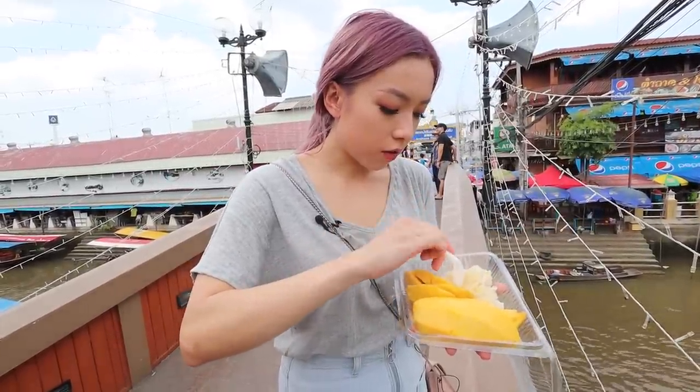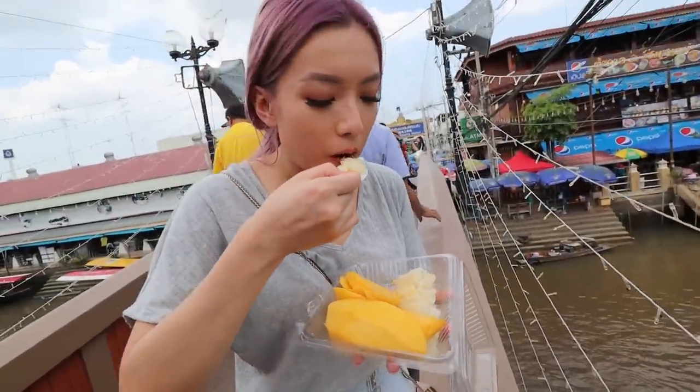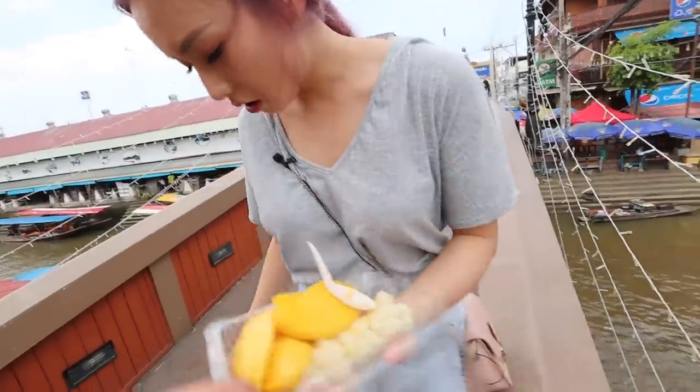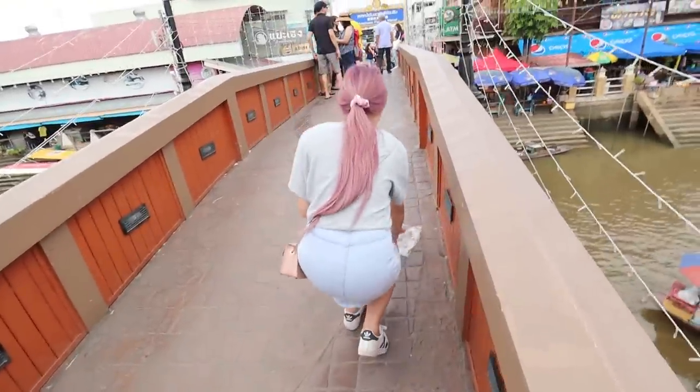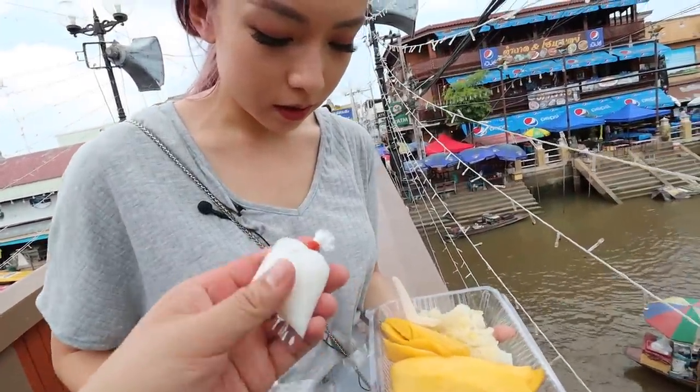Let me try some of the sticky rice. Sticky rice has some yellow bean in it. Hopefully it makes up for that sweetness. Mm. That's good. You sure you don't want me to pop this open? Can you pour some on for me, please? I think you need it.